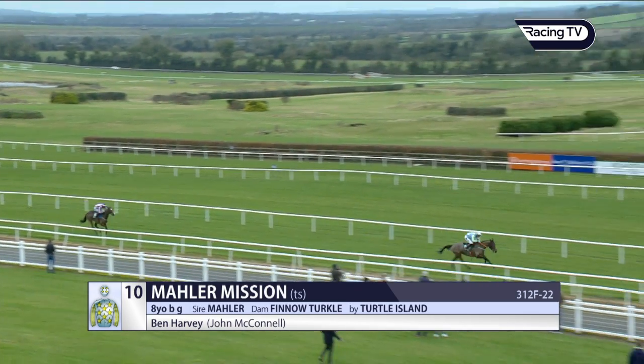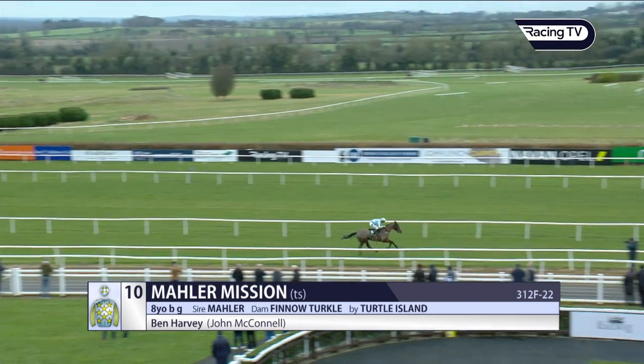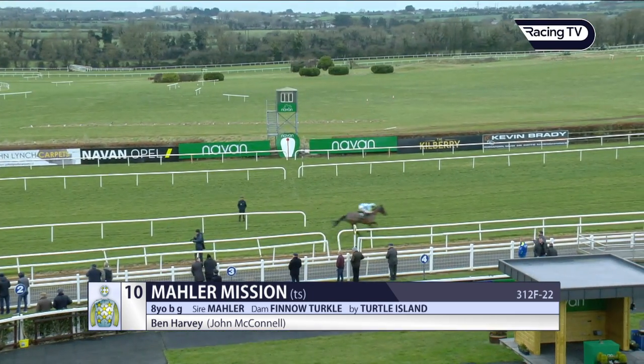He is so strong travelling. I think he'll jump really well. I think he'll be suited by the whole thing. I wonder whether that stamina will ebb away in the final half mile. I hope it doesn't, but I'd be concerned. I know you're going to get very giddy if he is the one turning for home in front.